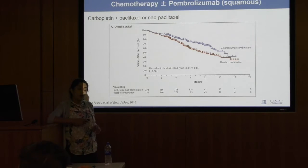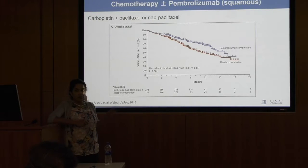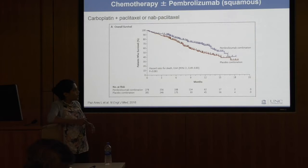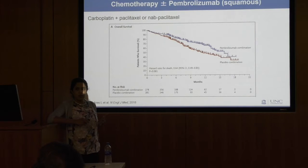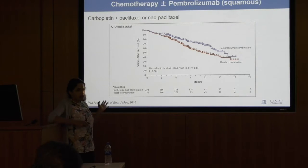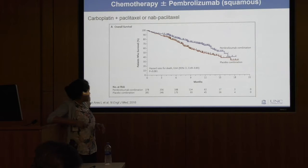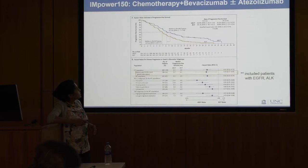And then this is just very recently presented data looking in patients with squamous cell lung cancer. So here again using a combination of standard chemotherapy, either carboplatin, paclitaxel, or nab-paclitaxel, combining pembrolizumab, they showed that there was, again, a survival advantage for the patients in the frontline setting, irrespective of PD-L1 expression, compared to receiving placebo alone. And this was just recently published in the New England Journal, but is also very exciting for patients.